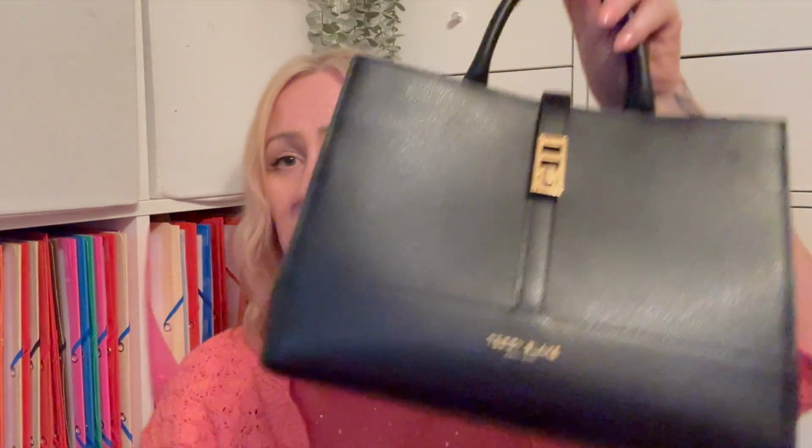And if I take it out of the bag to show you, this is what the bag looks like. So you can see it's just beautiful. It's got the Teddy Blake branding on the front. It's got a little bit of dust on it, but it's got a lovely clasp on the front, 2 handles, and then inside we've got a shoulder strap and this gorgeous red lining.